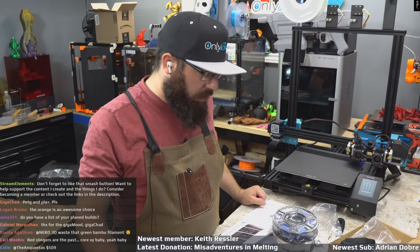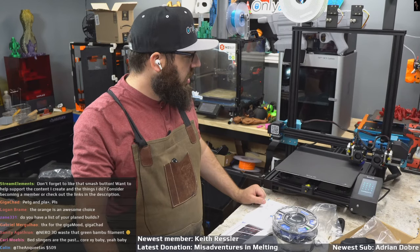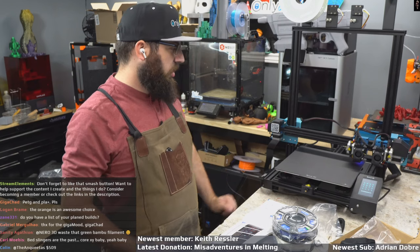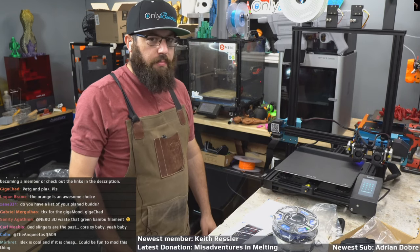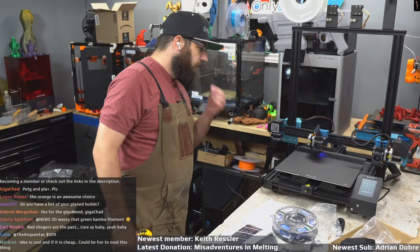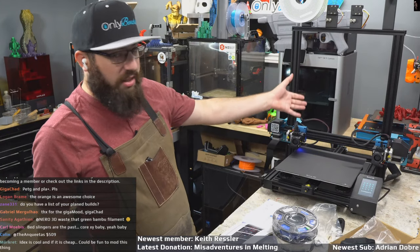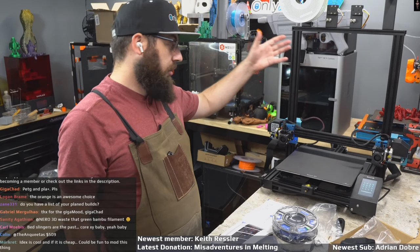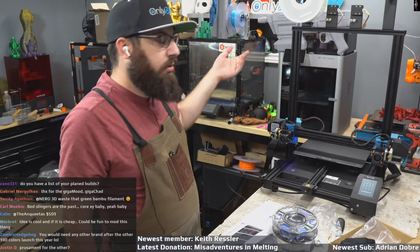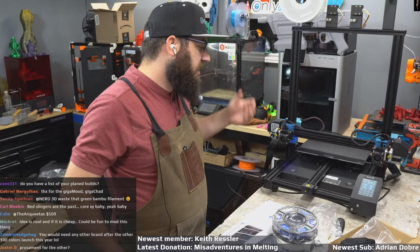Bedslingers. Oh my God. Bedslingers are the past. Everyone tell every CNC machine that has a moving bed that can move 20,000 pounds that they're obsolete. Bedslingers serve a perfectly good, valid purpose. They're extremely simple and very cost effective. This is as big as I would ever go with a bedslinger, honestly, because the problem is 3D printers are built cheap, right? So you're missing some stuff there.